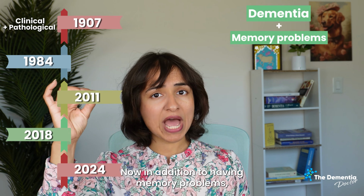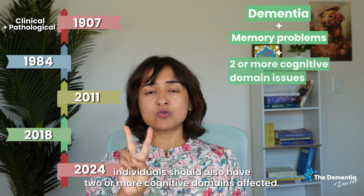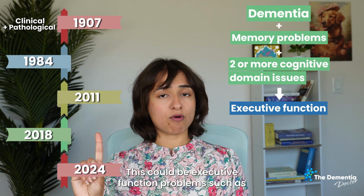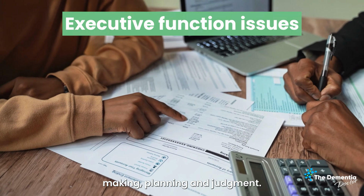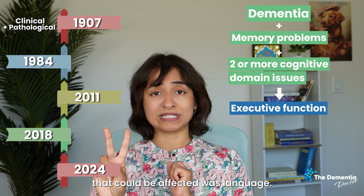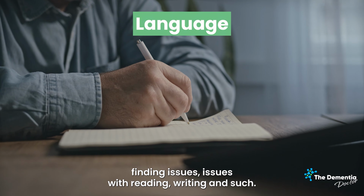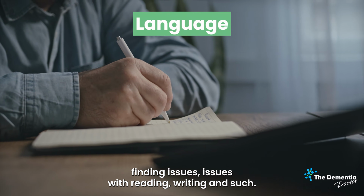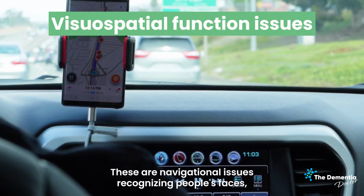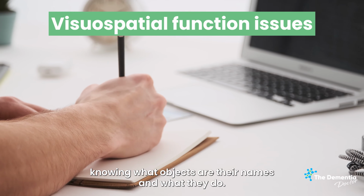Now, in addition to having memory problems, individuals should also have 2 or more cognitive domains affected. This could be executive function problems such as decision making, planning, and judgment. And then the other cognitive domain that could be affected was language. So this includes tip of the tongue problems or word finding issues with reading, writing, and such. And last but not least, the visuospatial issues. Now these are navigational issues, recognizing people's faces, knowing what objects are, their names, and what they do.